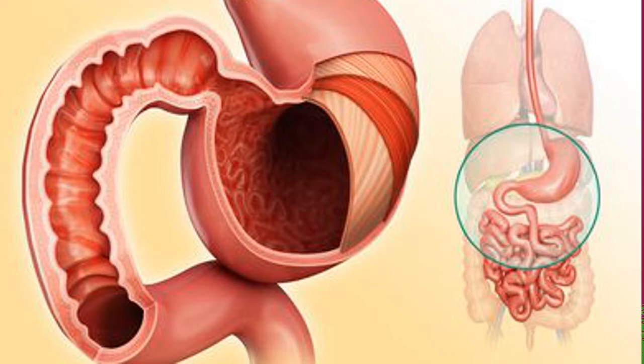Next part of the digestive system is the stomach. The stomach is a thick-walled bag. Its shape is like a flattened J and it is the widest part of the alimentary canal. One part of the stomach is attached to the food pipe and the other part is connected to the small intestine.